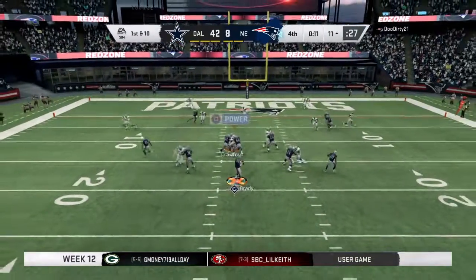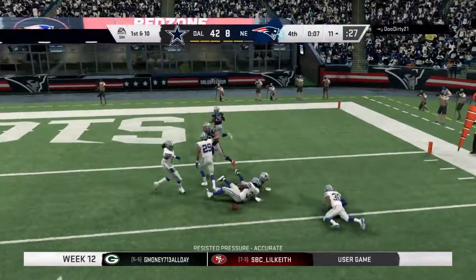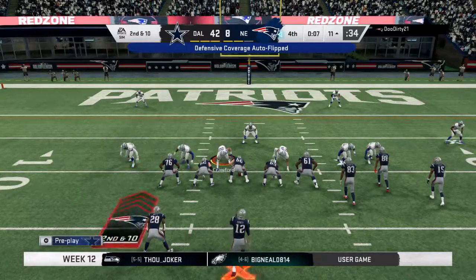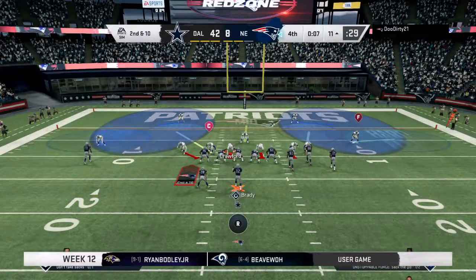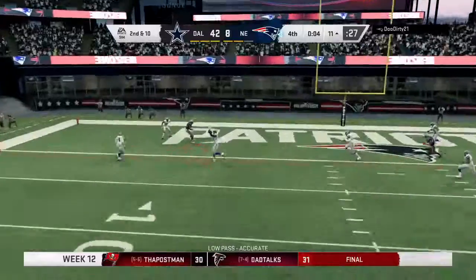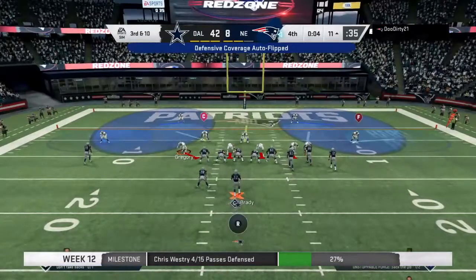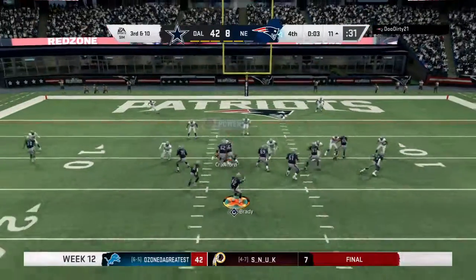On 1st and 10, here's Brady. And that is incomplete. 7 seconds remaining. Intended for Josh Gordon. Brady's incompletion on 1st down leads to a 2nd and 10. To throw again, Brady. And that's going to be knocked away in the end zone. It's incomplete. Josh Gordon, the intended receiver, and it's 3rd down. This offense was on the move. Now 2 straight incompletions have them looking at 3rd and 10.